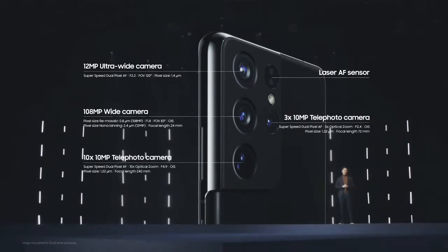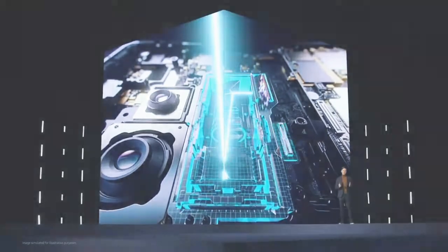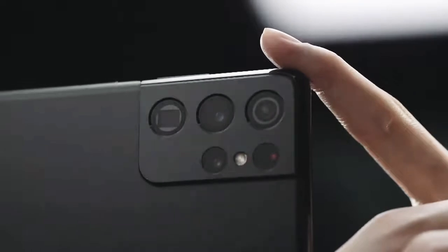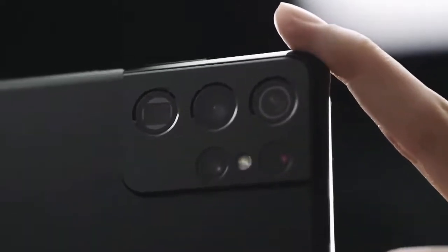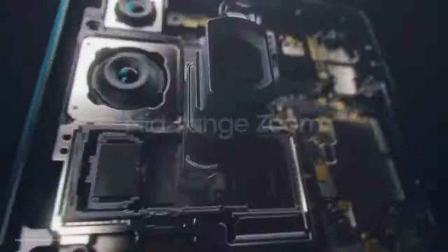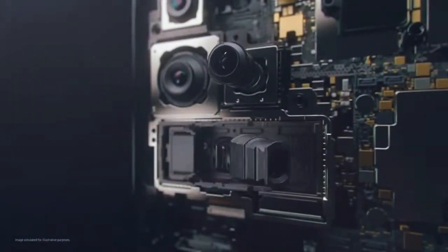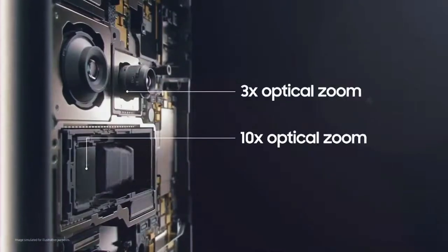Our hardware and software teams work together to build a camera experience unlike any other. Space Zoom on the Galaxy S21 Ultra is a turning point in the zoom experience, offering superb clarity between 1 and 100 times zoom. To improve image quality in the 1 to 10 times zoom range, innovative dual zoom combines mid-range 3 times optical zoom with long-distance 10 times optical zoom to provide an optimized and balanced range of choices.